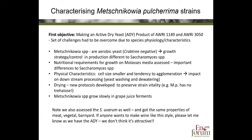But these yeasts have very different characteristics. They like aerobic conditions at the start of fermentation, so they're very difficult to grow and make commercial quantities of. Their nutritional requirements are very different. Their physical characteristics are very different. Remember I said at the start that the genetic variation in yeast is very different. Their physiological appearance is very different, and Metschnikowia is a good example of that. We need to develop different drying protocols. It was very difficult to actually get a dry yeast from these particular strains. And they also grow very, very slowly in grape juice. Despite being found in grape juice, they actually find it very difficult to get going and do a grape juice fermentation.